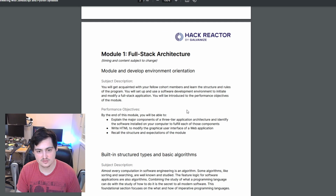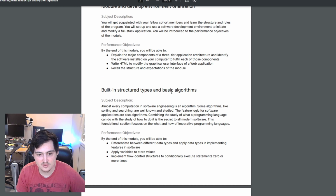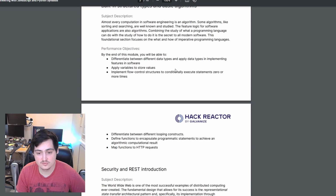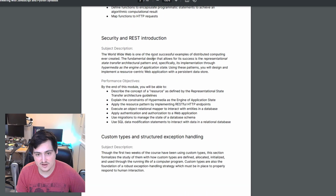Let's see. So going through here, the basic built-in structure types and basic algorithms. This is like code flow. That's super important. Security and REST introduction. I think this is a really weird module. I don't like the construction of it, but some of these are important concepts.